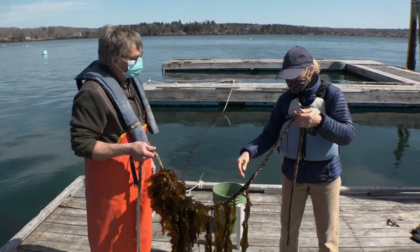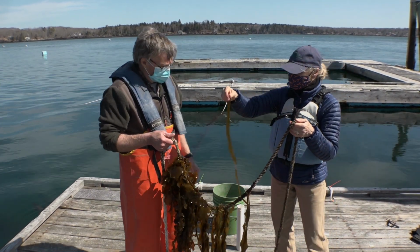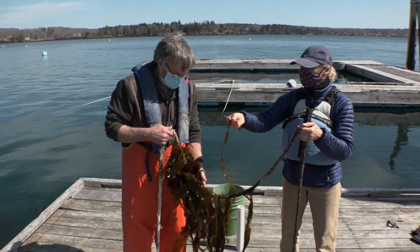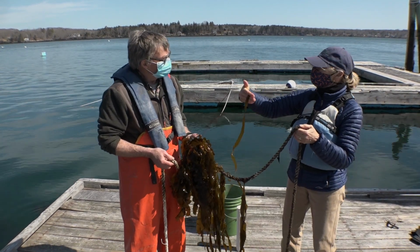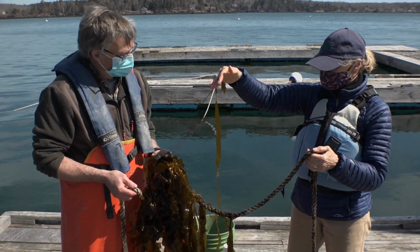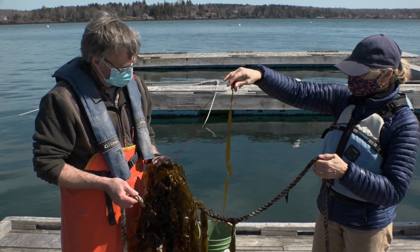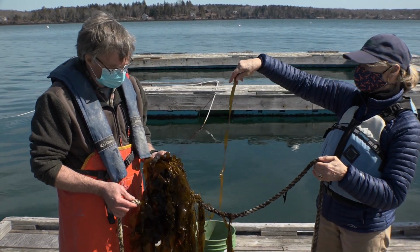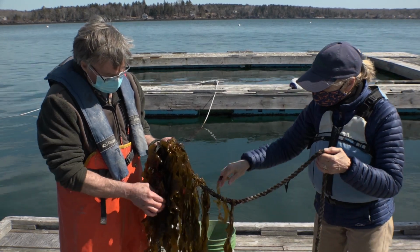I think it's pretty cool because one of the things is appearance, the way something looks. There's a lot going on with people really liking to eat skinny kelp because you see how it looks so different than the sugar kelp. It looks a little bit like pasta noodles, fettuccine noodles, rather than lasagna.